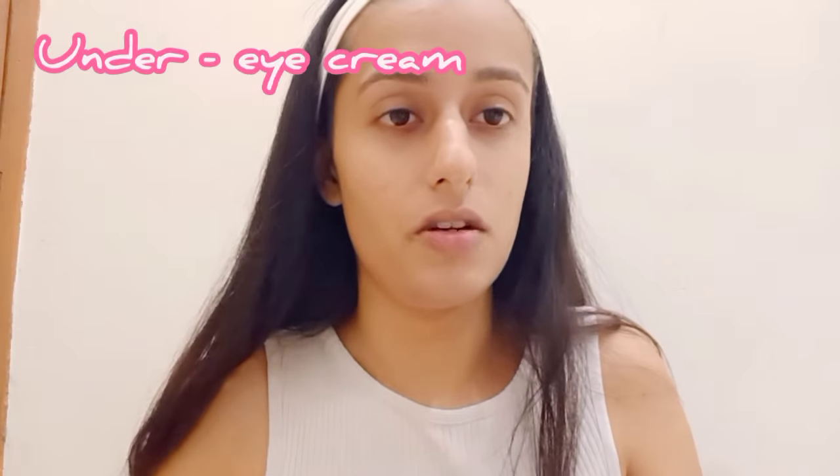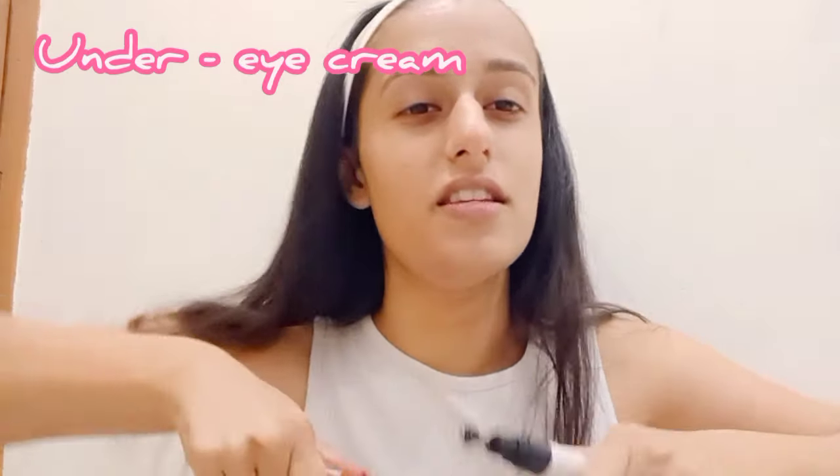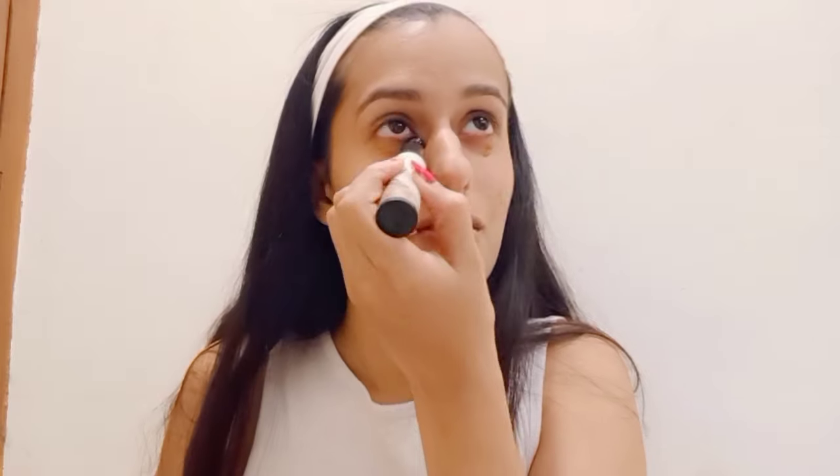Next are these two products from Rawls Essentials. It's a very good brand. I got it from Instagram, and this is an under eye repair gel, and it's very easy to use. I love the way they have designed this product. You just pop this up, and it comes from two sides. So one goes here, and another goes here. So now we have to do this. I love doing this.